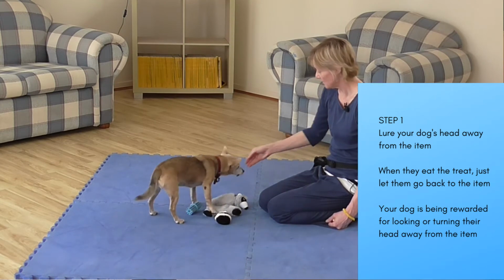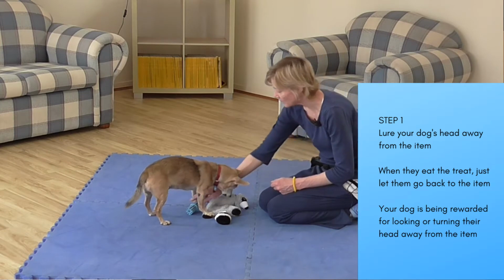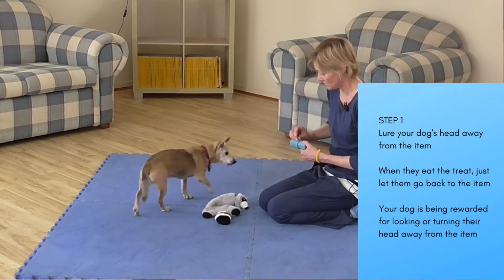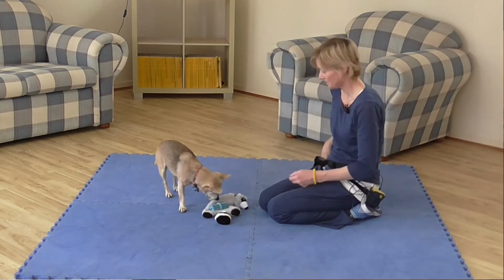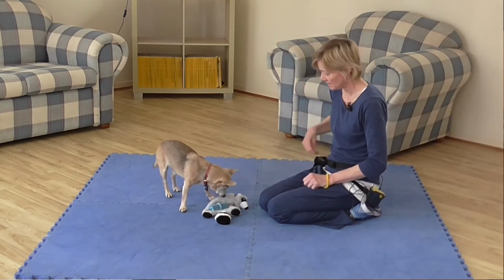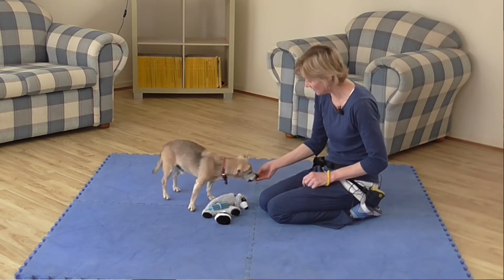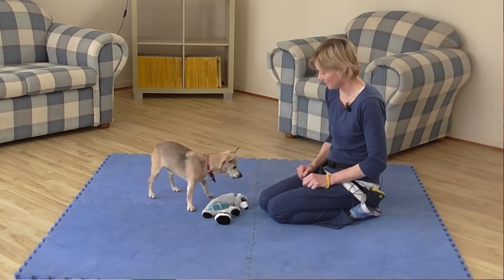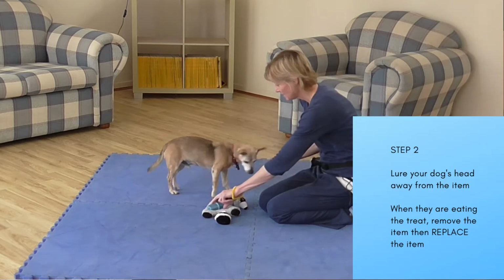So I'm going to lure him away from those toys again and just let him return back to the toys if he wants to, but they're not very interesting, so that's fine. I'm going to make them more interesting by poking some treats in there for him. Hopefully that will pique his interest a little bit more so I can lure him away from them. And he's finished the treats and I'm just letting him go back to the items if he wants to.